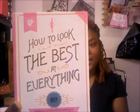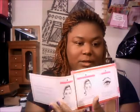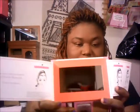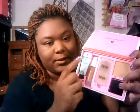So the first thing I want to show you guys is the How to Look the Best at Everything makeup kit, the Benefit box. Inside there's a book that gives you tips and tricks for makeup, and a little mirror. And this is what it looks like. Everything's falling out, so I'm just going to show you one by one, okay?